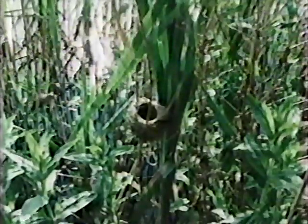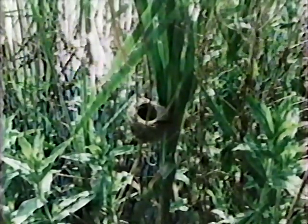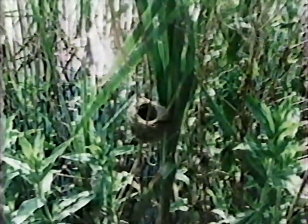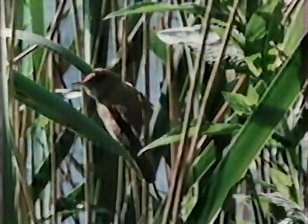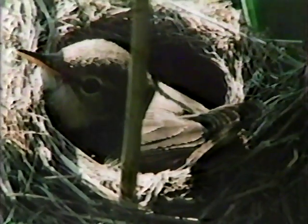A tree hole is tailor-made for a cup nest, but one of the least promising habitats must be the long, thin stems of a reed bed. One bird that has overcome this difficulty is the reed warbler. It builds its nest around the upright stems of growing reeds. The nest is still the basic cup shape, though much deeper. The scaffolding that supports it can be tossed about by the wind, so the bird needs this soft cubbyhole to protect its eggs and young.